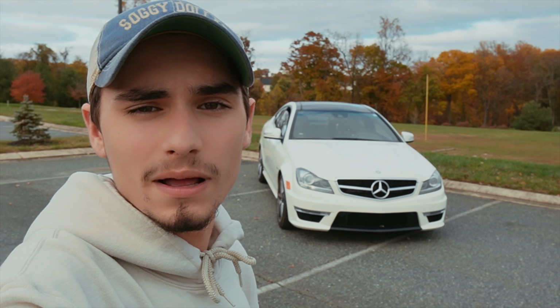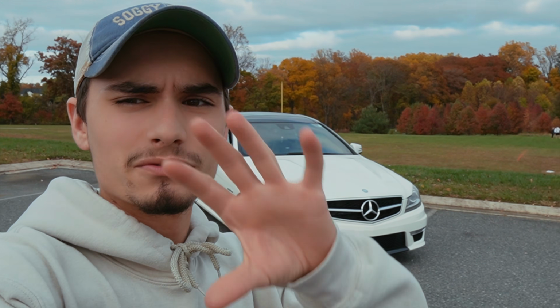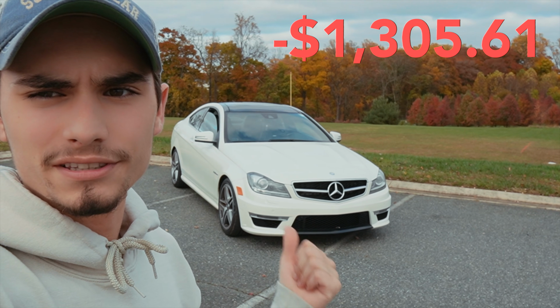Now, something else that you guys might wonder is, since the car does have almost 60,000 miles, what do the brakes look like? I will probably have to swap them out maybe next year. Within 6 months to a year, I'm going to have to swap those out, rotors and pads. But yeah, that's the grand total right here on the screen of what I've spent on this car so far.